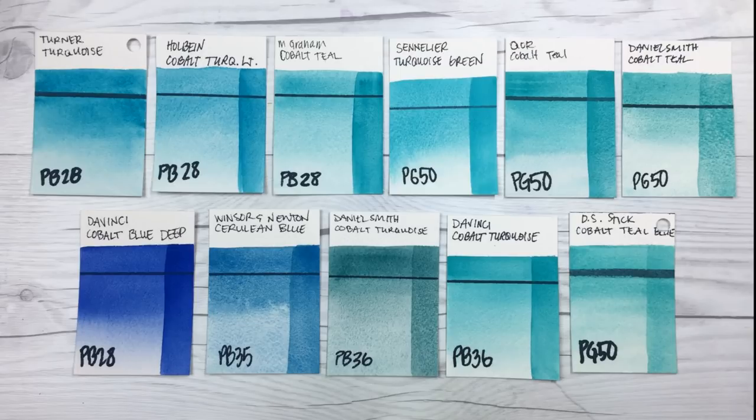Daniel Smith sticks are supposed to be the same as their tube colors, but in this specific case, I found that the stick was very, very hard to rewet. It was very chalky looking, it's not as granulating, and it's also not as vibrant. While the other Daniel Smith sticks might be fine for other colors, I would definitely pass on the cobalt teal.